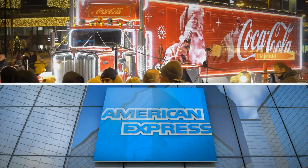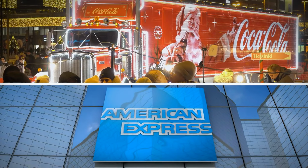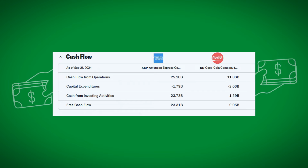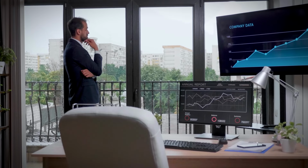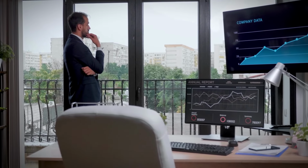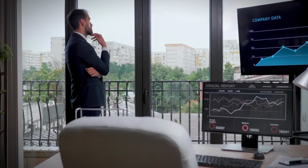In fact, many of the best investments come from companies in mature industries that generate high levels of free cash flow. Think about Coca-Cola or American Express. These companies aren't in booming industries, yet they consistently produce exceptional cash flow, rewarding investors year after year. While growth can provide opportunities, it's the consistent generation of cash that ensures value over the long term.